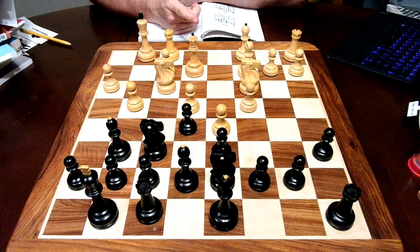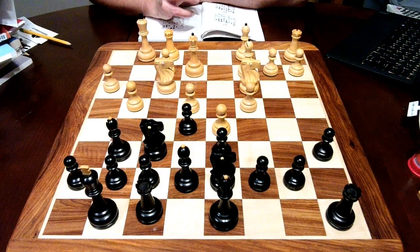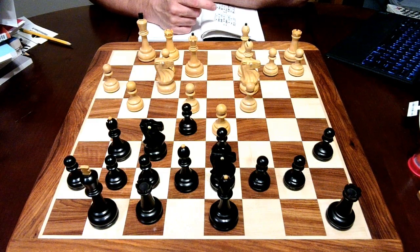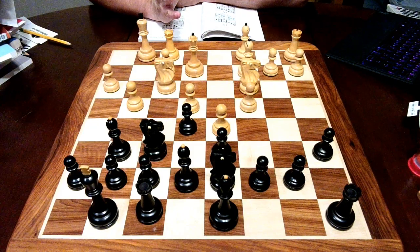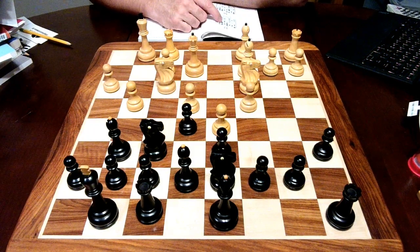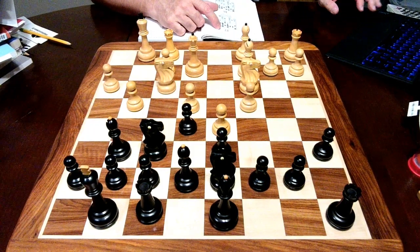And maybe this type of chess, the classical chess, is limiting our mind and our ability to grow as players because we become fixated with some openings and some pawn structures. Let me know what you think about it. Let's go to position 18.